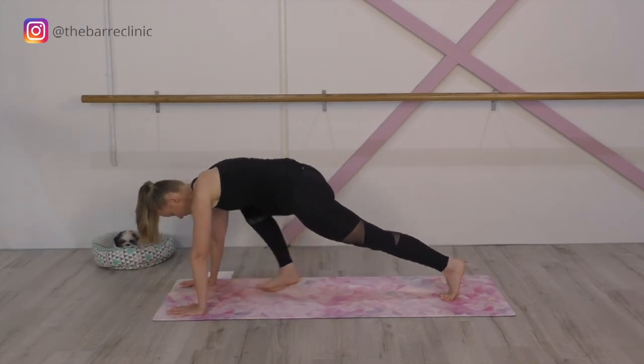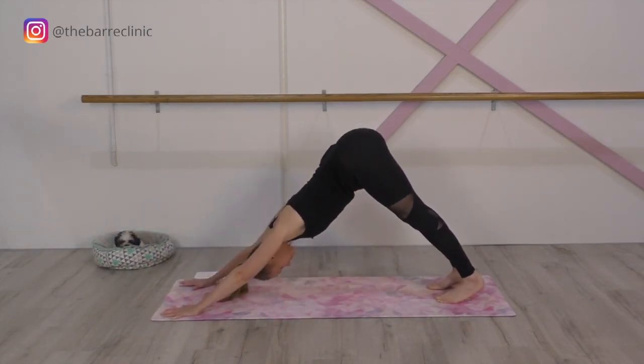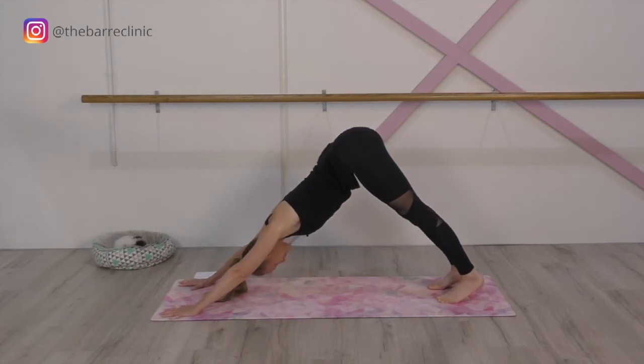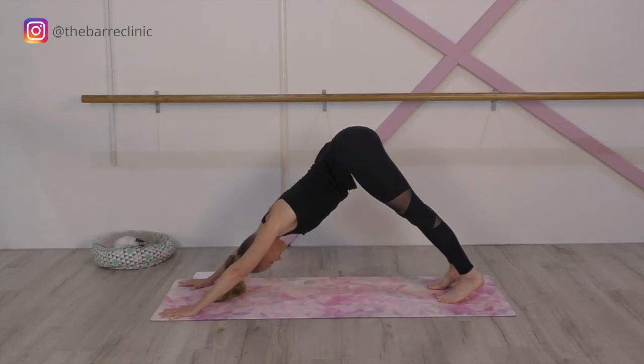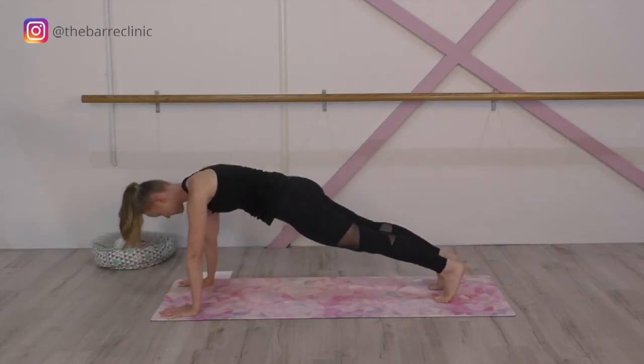Step back with the right leg and take downward facing dog. Lifting up through your sitting bones, pressing out of your shoulders. Hands all glued, 10 fingers glued to the mat. Come forward to your plank. Hold for 3 breaths.